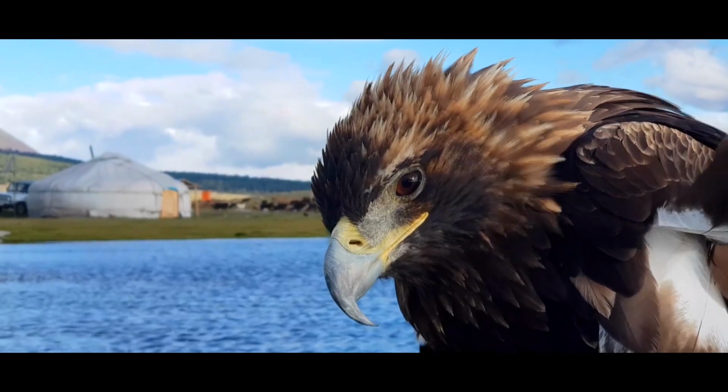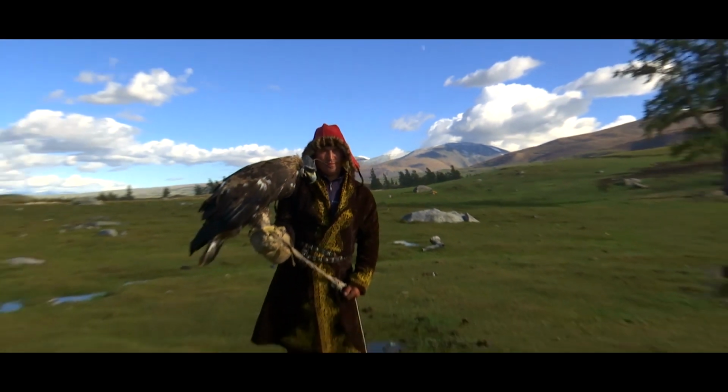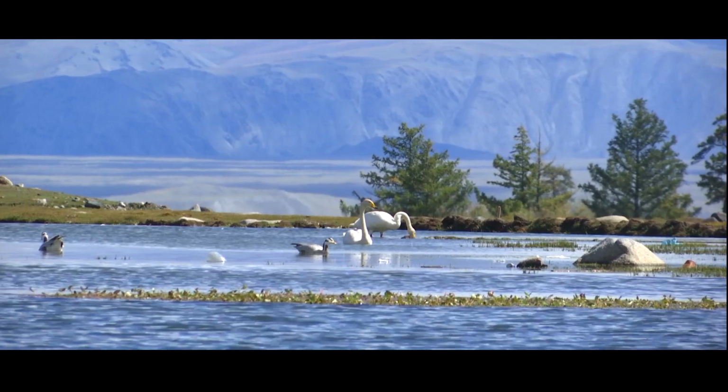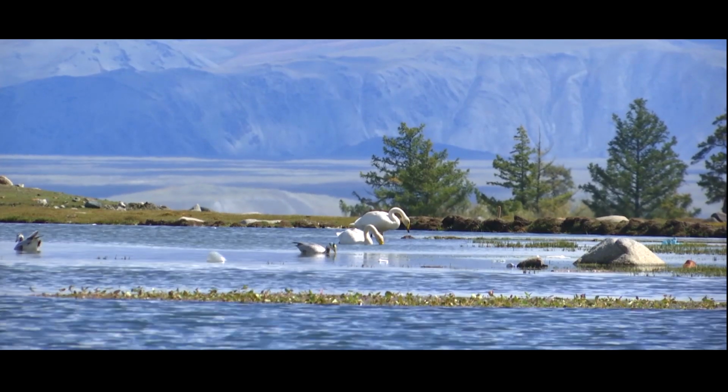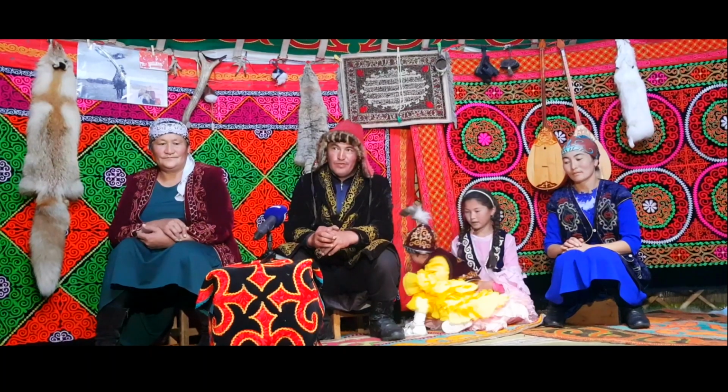Hunting with golden eagles. This is what distinguishes Mongolian Kazakhs from everyone else in the world. Tradition is an essential part of nomadic life, for it is the only thing that will define us in this world.